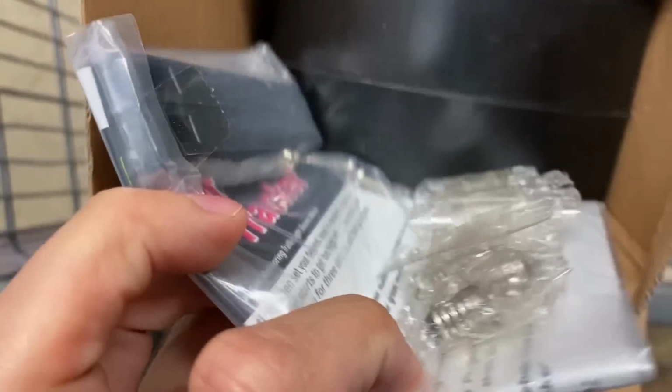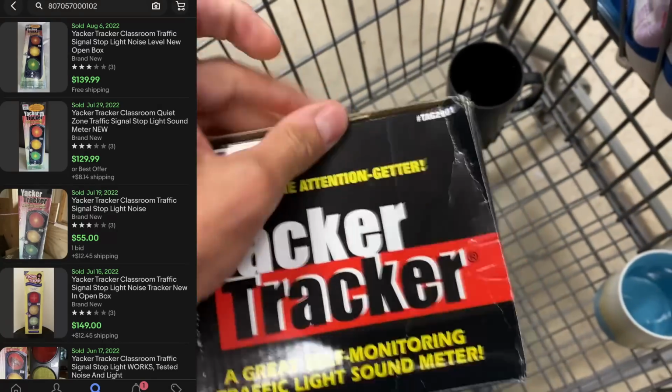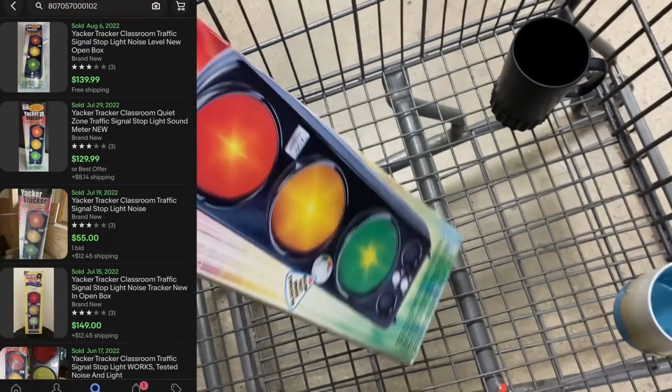So even pre-owned, it would have sold good. But the fact that this is brand new in the box, you can see the lights haven't even been installed yet. I'm going to list this for $130. The sold comparables are amazing, and only paying $3.